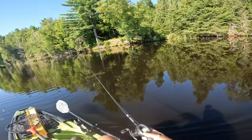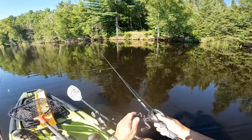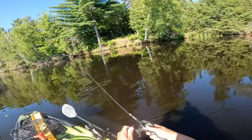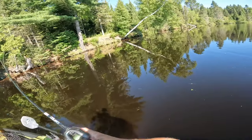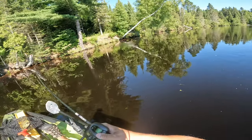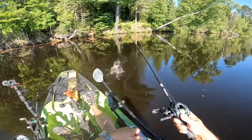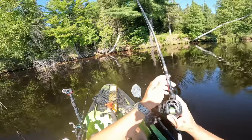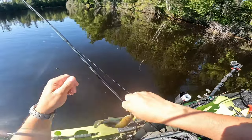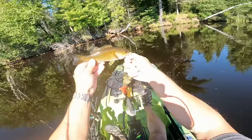This looks like as good a spot as any. So before I turned around, I got into one more dink. Look at that shit. Butter-headed, just use it. Scrappy. Why are they all so dinky?